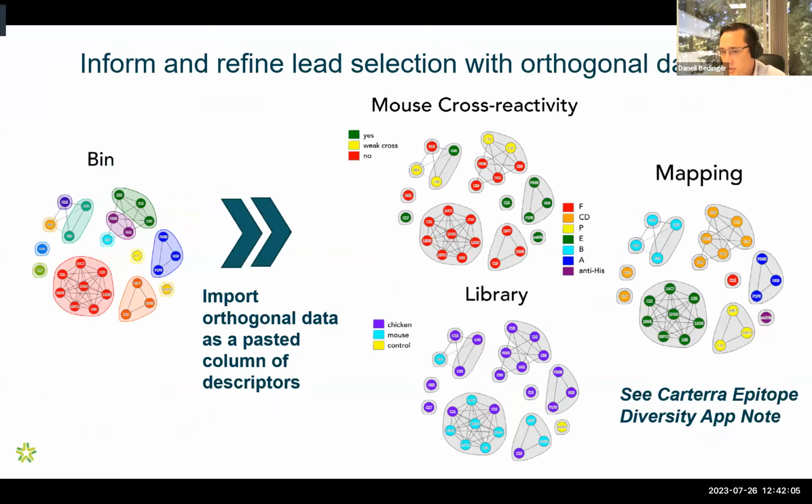Also, there are some great visualization tools where you can color your data by orthogonal data. In this case, that's showing whether or not the clones are mouse cross-reactive, what library they come from, or what subdomain they bind. You can also do this numerically with potencies and affinities. And this is just a toggle in the option after you load in tables of data.